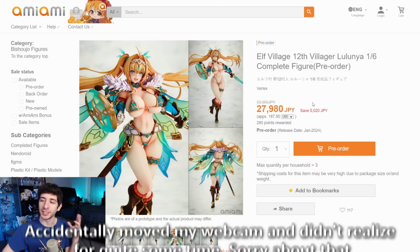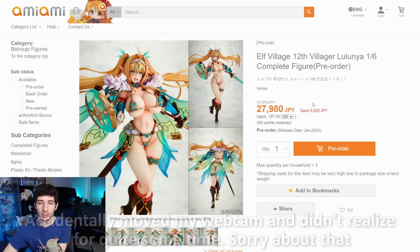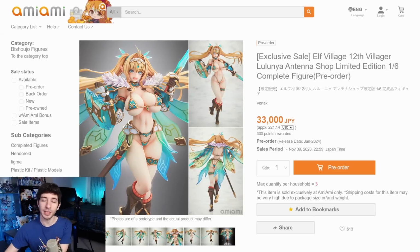Another lewd one for you. This is the 12th Villager Lelunia, a 1/6 scale from Vertex. This one's going to cost you 28,000 yen, which is pretty damn expensive, but you could spend even more than that for the exclusive version for 33,000 yen. And if you like this design, you like this figure, I think you should do that.